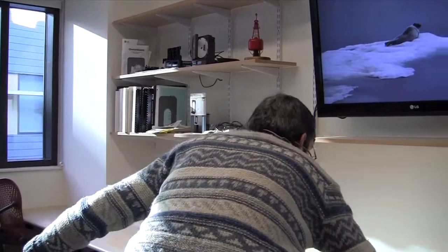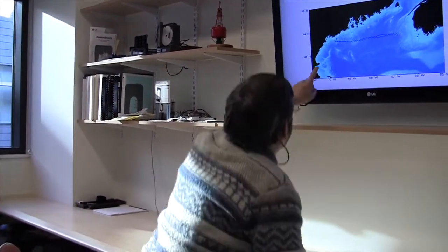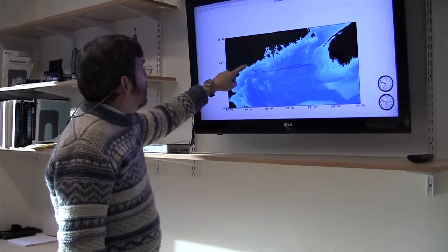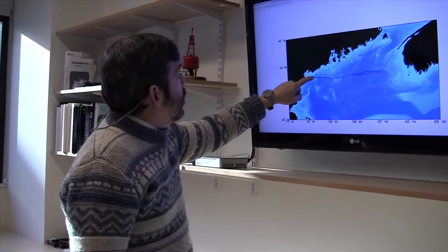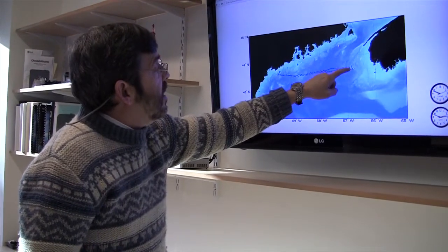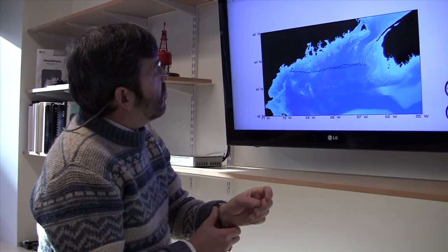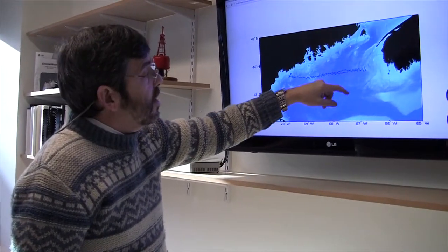Just pull this up. So this is the track of the last mission that we did. We put it in south of Seguin Island, and it comes down and basically joins the line. These are waypoints, and it makes its way across, and the eastward extent of the transect is pretty much set by the tides. The tides are very strong over here.